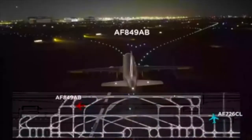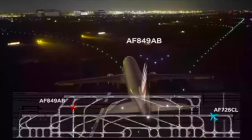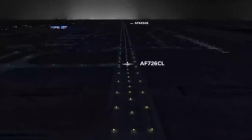Air France 849 Alpha Bravo, short of runway 27 left, holding point Kilo 2. Holding short of runway 27 left, holding point Kilo 2, Air France 849 Alpha Bravo. 726 Charlie Lima, wind 270 degrees, 6 knots, runway 27 left, cleared for takeoff. Runway 27 left, cleared for takeoff, Air France 726 Charlie Lima.